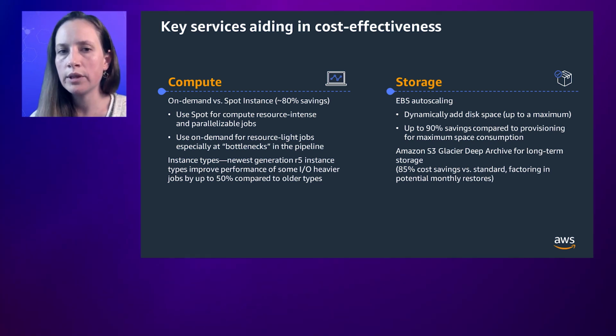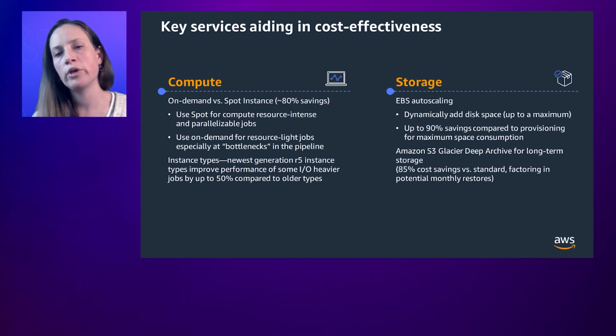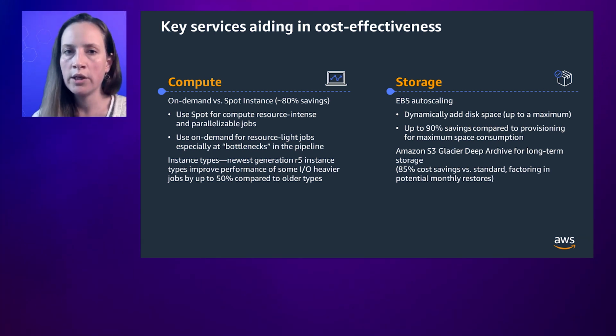We did in the beginning use intelligent tiering for a while, which was also very useful, especially while we were setting things up. But with the type of data and analysis that we do, we moved to a more intentional model where we're actively sending data to Deep Archive when we know it's ready for transitioning into that state.